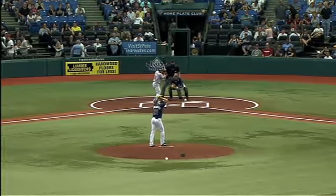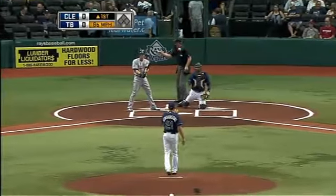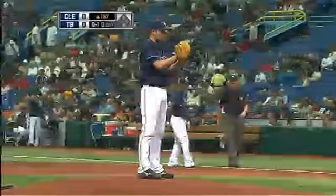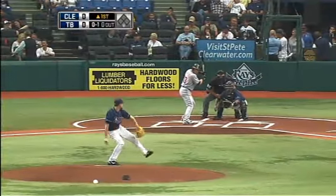Richie, Mark DeRosa, and Ben Francisco rounds it out. Andy Sonnenstein ready to go right to work, and his first pitch is a fastball in there for a strike. We are underway right on time today at 1:38.